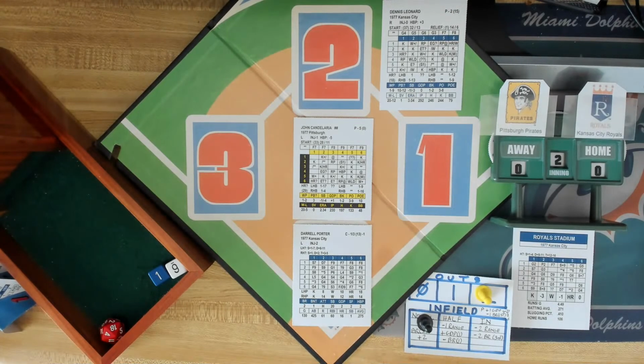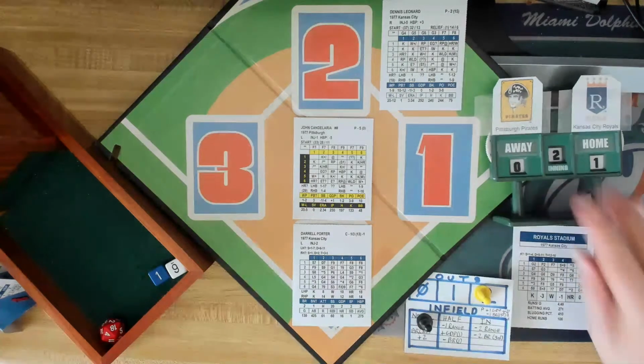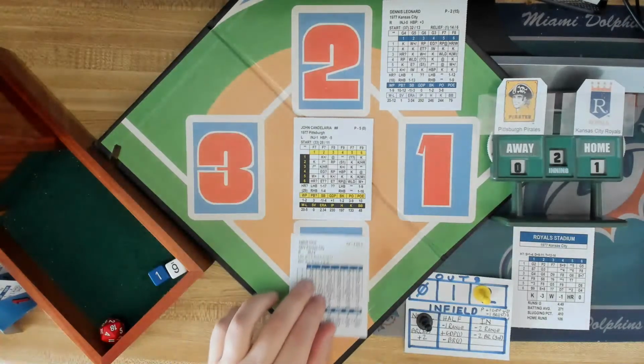Darryl Porter. Candelaria throws Porter a meatball, and he turns it into lasagna. That ball is out of here. And the Royals jump out to a 1-0 lead as Royal Stadium cheers. Yay! Porter did have 16 home runs that year, so he had power.